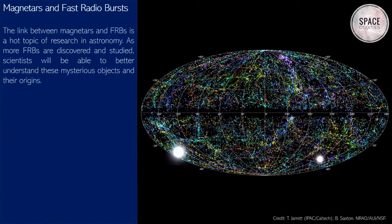The link between magnetars and FRBs is a hot topic of research in astronomy. As more FRBs are discovered and studied, scientists will be able to better understand these mysterious objects and their origins.